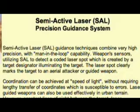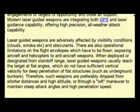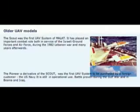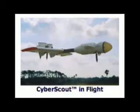This is documentation from an online defense publication concerning infrared laser designation technology and its use with UAV airborne platforms. This is a much older UAV used by the Israeli military, as you can see, as far back as 1982. Here are one of the many new UAVs currently being marketed to our military and domestic law and border enforcement. This is the Cyber Scout.